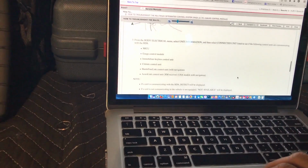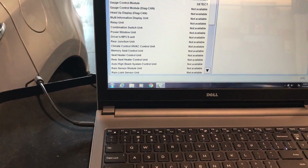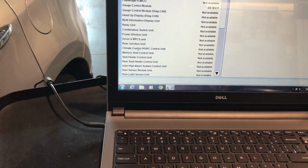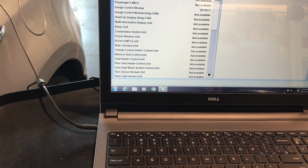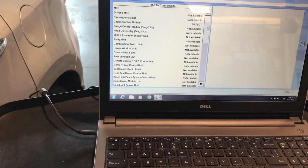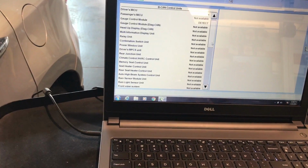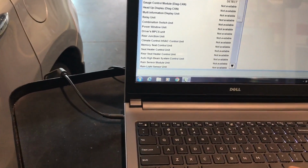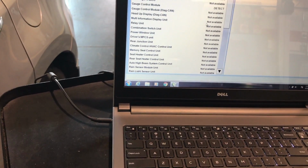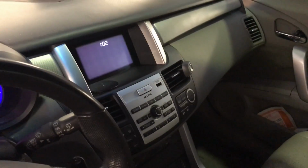So I know for sure we got a climate control unit, so that's kind of interesting because it's not even listed in there. Sorry guys, but that was my mistake. It says right here climate control HVAC control unit not available, and we have MICU detected. Move to information display. I know this should be there too because that is the multiple information center right there, but the weird thing is the radio is coming on in there.